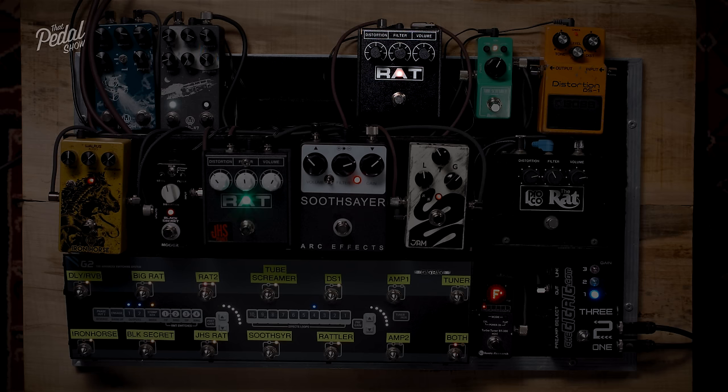It's interesting. The Rat is really bright. Yeah. But you look at the circuit and they've dumped off so much treble in different places in the circuit. But it's just the nature of that circuit. There's still so much top end there. Yeah. I just wanted to hear it with this. Awesome.